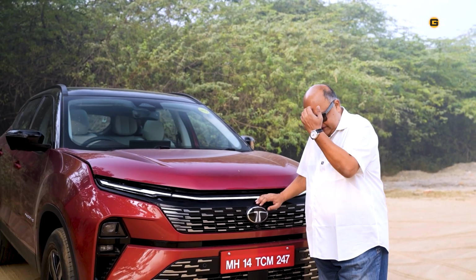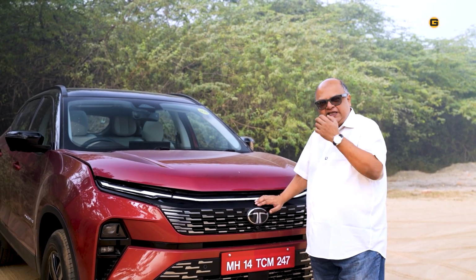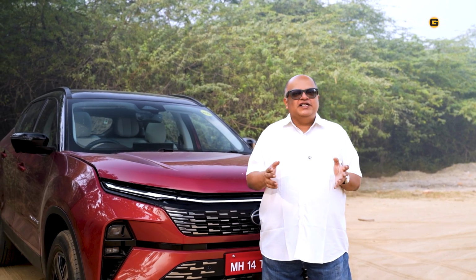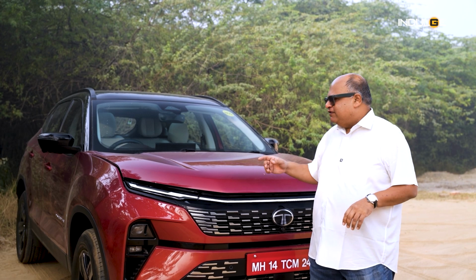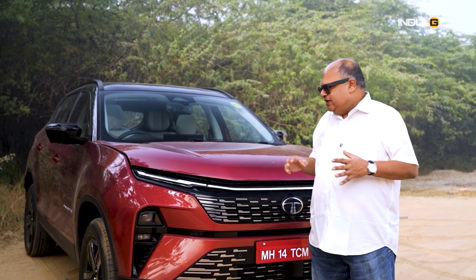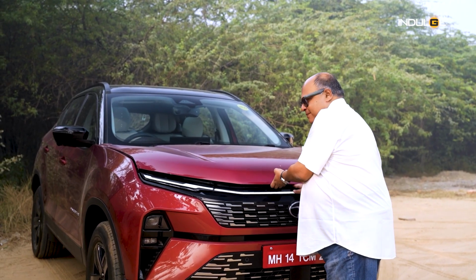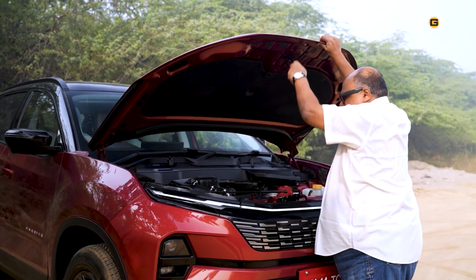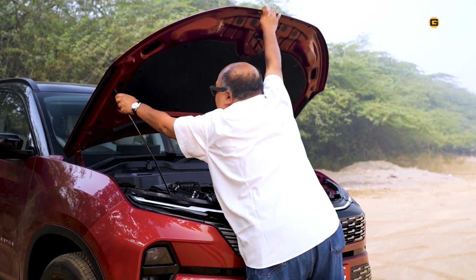So what we told you at the beginning is we'll primarily concern ourselves with the engine. And the engine is the main thing here. Now, some of you have been saying, what is this? It's a 1500cc engine, which seems a little small for a vehicle of this size. But Tata has done a lot of work on this vehicle. And obviously, they have made a power plant which is very powerful and capable at the same time. Now, let's take a glimpse at this engine. And what you see here is a very neatly tucked away power plant.